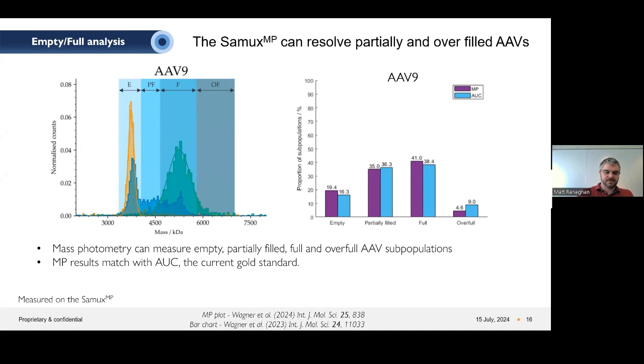In another example from the literature, there was a paper in 2023 and 2024 that looked at the empty full ratio analysis of mass photometry for AAV9 and defined the four mass regions for the mass photometry measurements, from left to right being the empty particles, partially full, full, and overfull particles, and compared this specifically to sedimentation velocity analytical ultracentrifugation, or AUC, which again is the current gold standard for empty full analyses. And you can see for AAV9, mass photometry, shown as the purple bars, performed as well as the AUC in this report from Wagner et al.